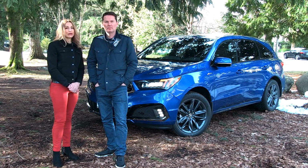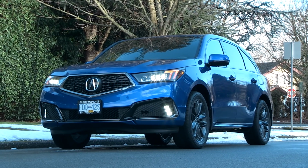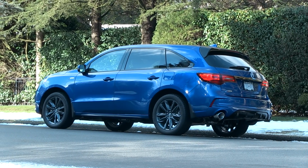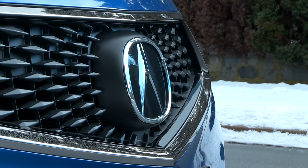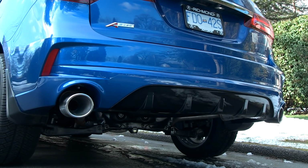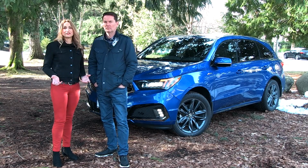Does it ever? Now it comes with the 20-inch gray aluminum wheels. You've got this awesome front fascia that's so aggressive looking. You've got black gloss trim around the windows, dark chrome throughout the vehicle, and of course, the larger exhaust tips. All this together creates a sportier MDX, and that's hard to do with a 7-passenger SUV.